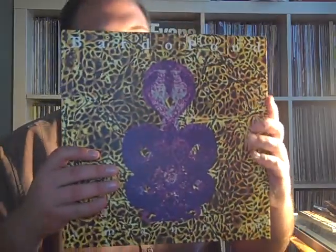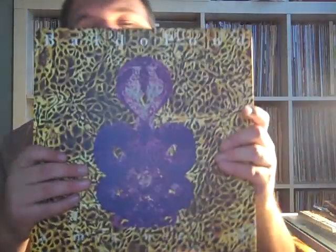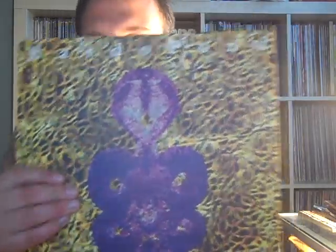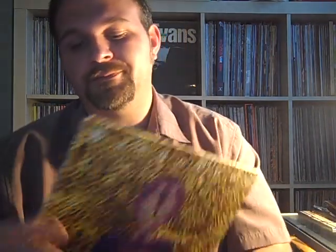Bardo Pond, Amanita. Really, really great. I put this on, I'm just like, wow. Blown away by it. I really enjoyed this, so I just wanted to pass that along. Great album, and this is from 1996. It's kind of hard to come by. I think it's probably a limited pressing in the 90s. But somebody really took care of this. I mean, it really looks brand new. So, cool.